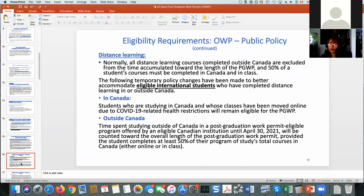Distance learning. Normally, all distance learning courses completed outside Canada are excluded from the time accumulated towards the length of the postgraduate work permit program. 50% of a student's courses, as we discussed, must be completed in Canada and in class. However, under COVID, the following temporary policy changes have been made to better accommodate eligible international students who have completed distance learning in or outside Canada. So what are they? If you are in Canada and you are studying in Canada, if your classes have been moved online due to COVID-19 related health restrictions, you will remain eligible for the postgraduate work permit.